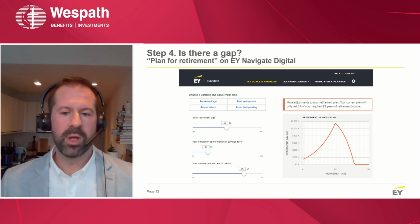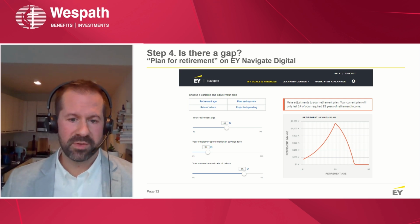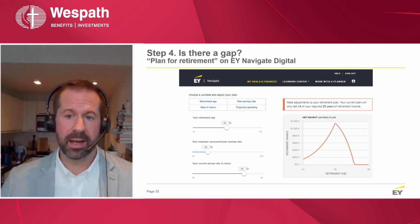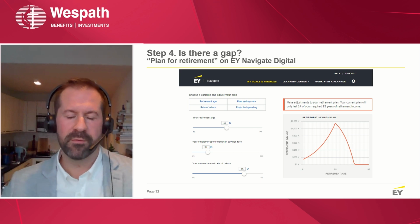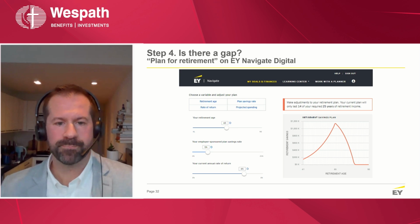And so, when we walk through the retirement modeling tools, we can find out if we are on track, or if we have some time here, what are some opportunities that we can look at to make sure that we can help to reduce that gap if it exists. And so the sooner we know, the better off and the easier our planning conversations will be.